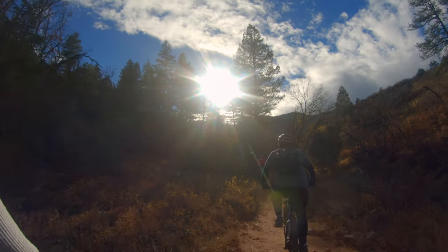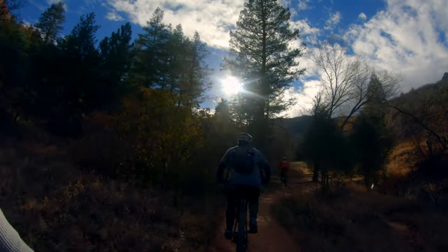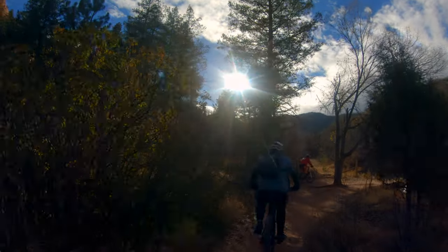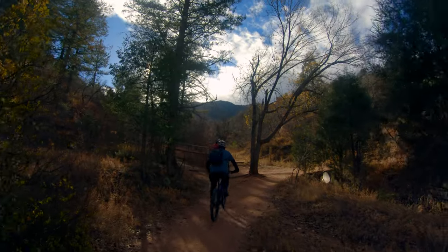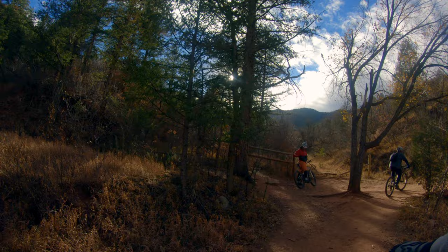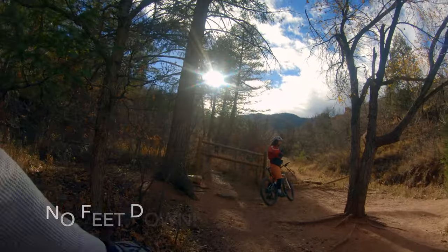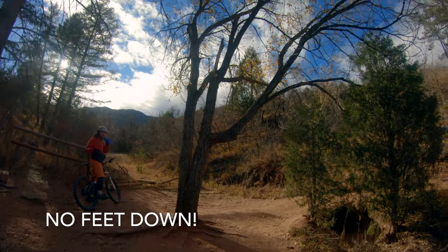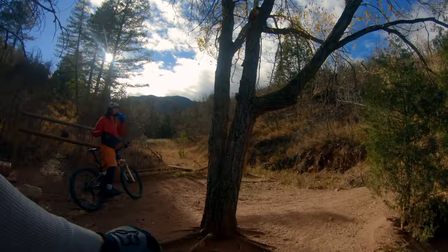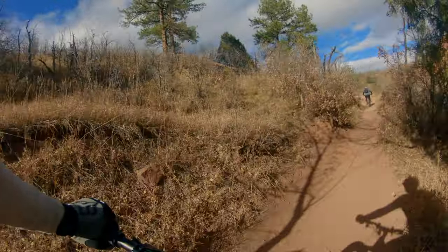So we are on the Roundup Trail now, and we're heading into the heart of the climb of it. It's actually pretty fun. Oh, we seem to be gathering up here. Are we waiting for Andrew? Go ahead. Are you sure? Okay. Let's see if we can catch up with Christopher.